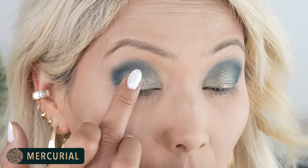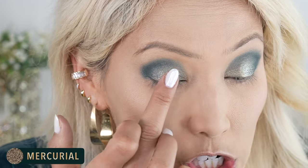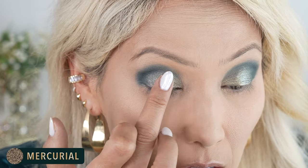Stop it. That is magical. This is like peacock, medieval, fairy tale, jewel tone. Oh my gosh, this is spectacular. Wow. Oh my gosh, Lisa Eldridge. This is one of the most gorgeous color stories.